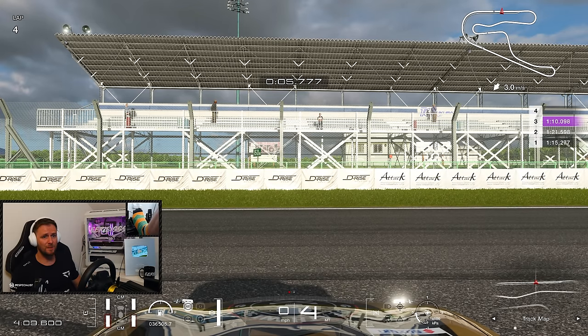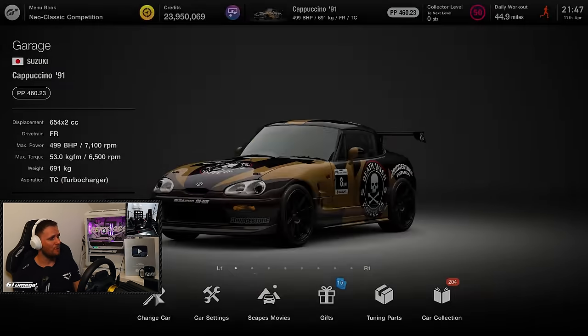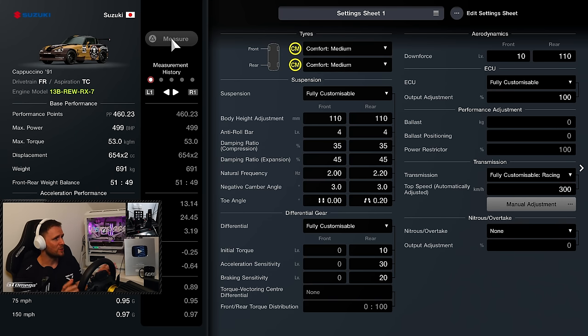So our third lap was a 1 minute 10.1. So about 10 seconds up on our best time, and tune this thing a little more. Well, that was quite the experience, wasn't it? Right, let's get back to the garage here because I want to start putting some things on this car so we can get some control.